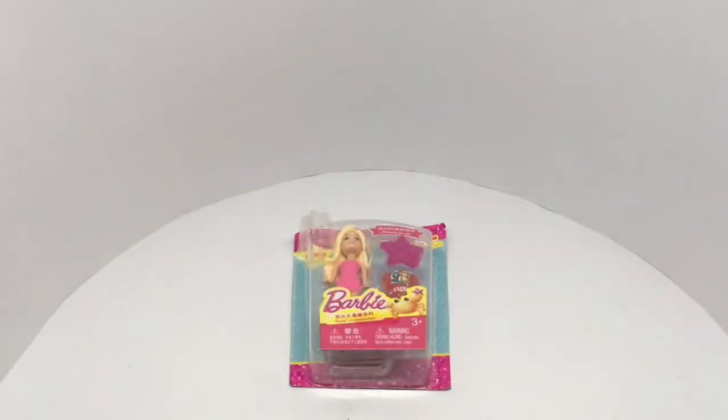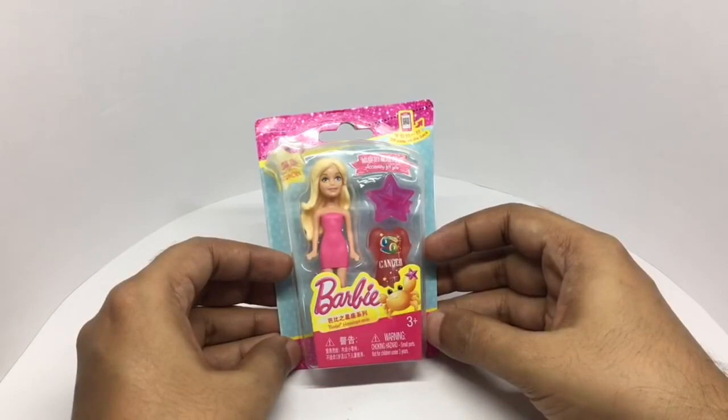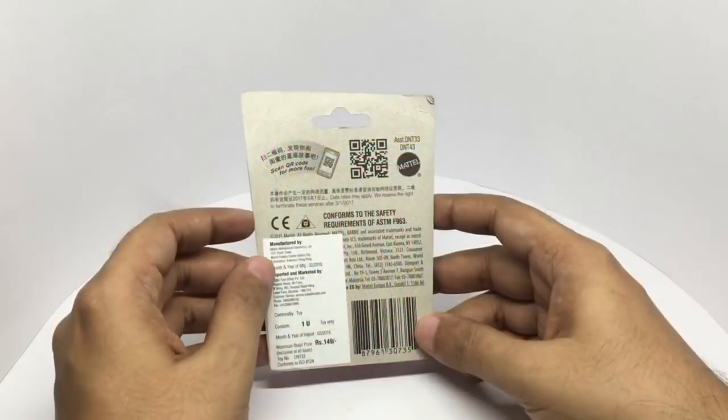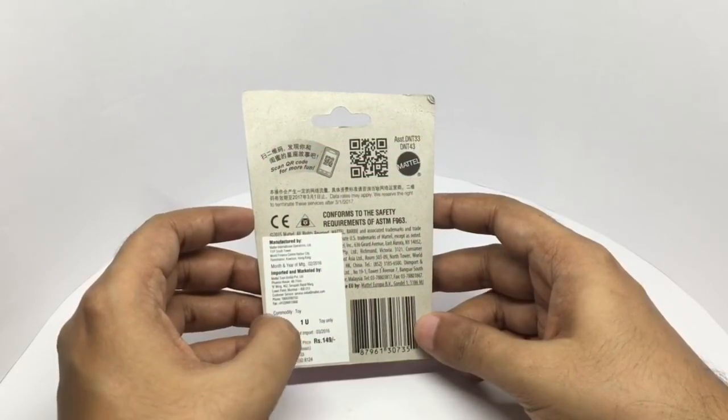Let's take a look at this Barbie toy. This is Barbie Horoscope series. From the picture you can tell this is Cancer. This is manufactured in Hong Kong. Costs around 149 rupees or around $2 or so.